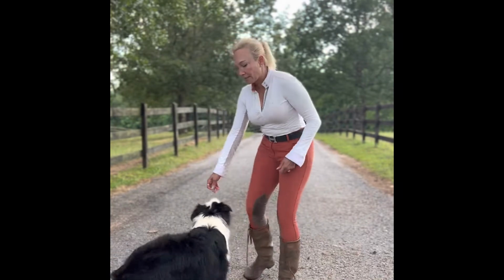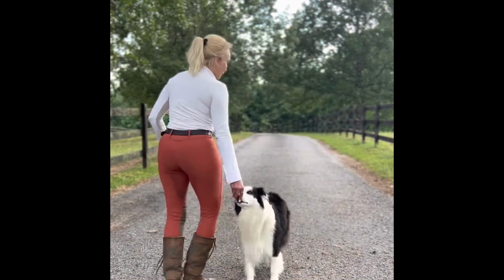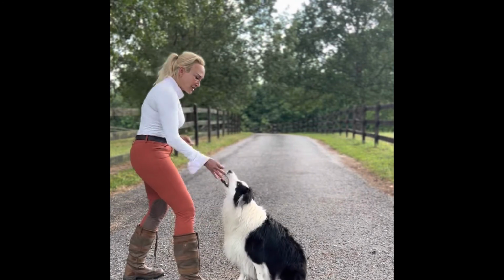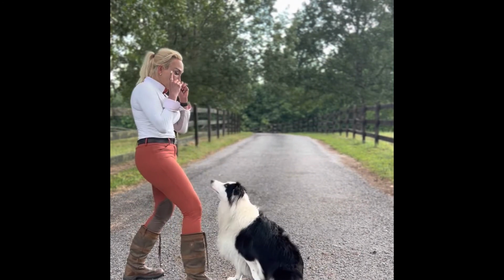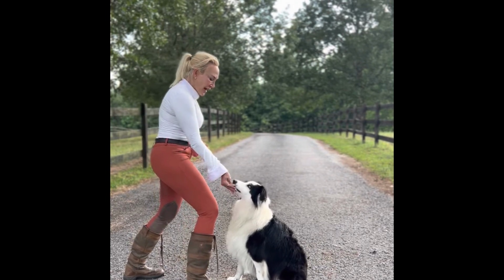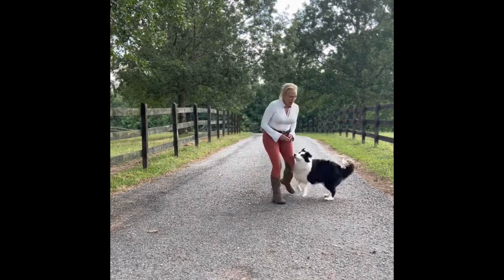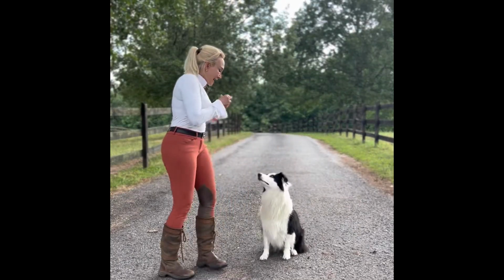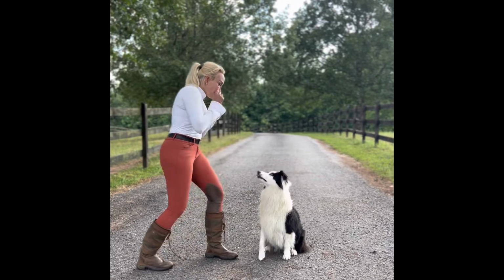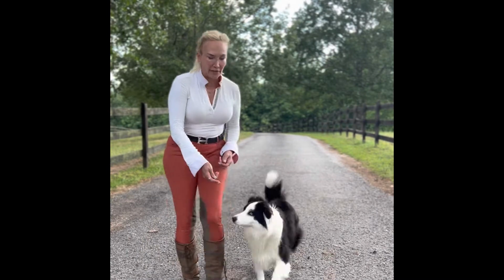I'm going to stop, lift my hands to my eyes and say her name. Splitty. Yes. I can even do it again. She's on that food. Splitty. Yes. And then I release. Break. Good girl. I'm going to do it again. I obviously have something she wants. She knows it's here. Splitty. Yes. Good. Splitty. Yes. Good. Break. And I release my dog again.